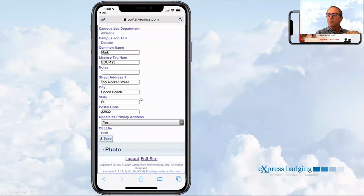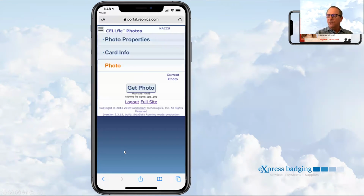However, Mark has moved. Mark's no longer a student, so it goes in the notes and may say something like, I'm no longer in the dorms, I'm living with my parents, and here's my address. And to give you an example, we can mark that yes as used as primary address. This flags this as, hey, let's get this back to our SIS or source database for updates. Save that, and then we'll go into our photo.